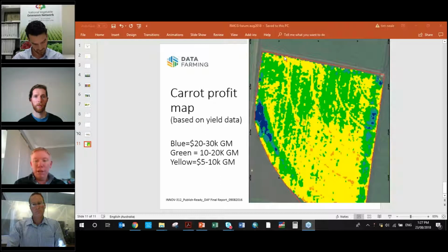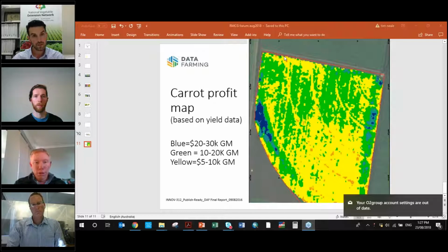But I mean, just getting the data off them in a usable format for a grower to make a decision on is bloody difficult. So we've got to start at the basics to get this data in people's hands as a starting point. Otherwise, it won't get adopted.